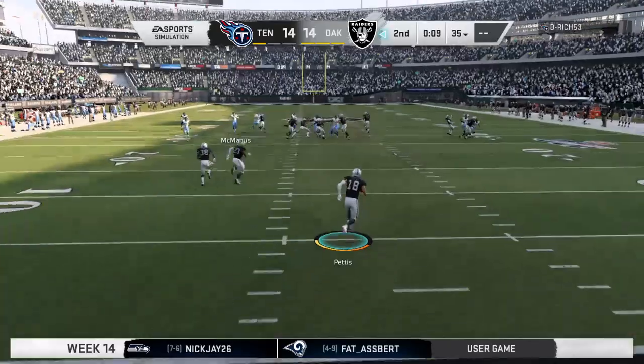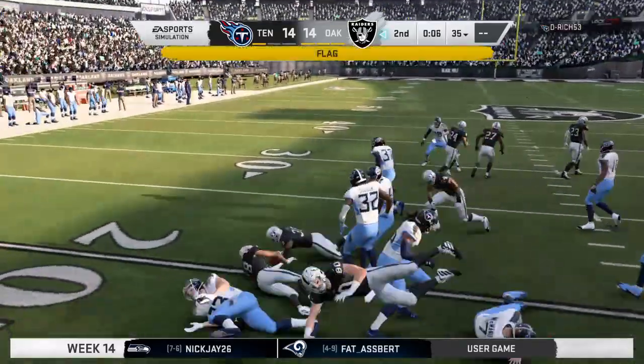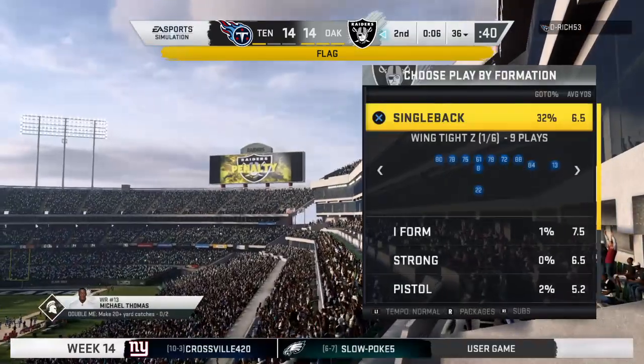This is taken about 7 yards deep. And able to take it past the 20 a little bit, but no further. A flag in there as well. Let's see what this is.